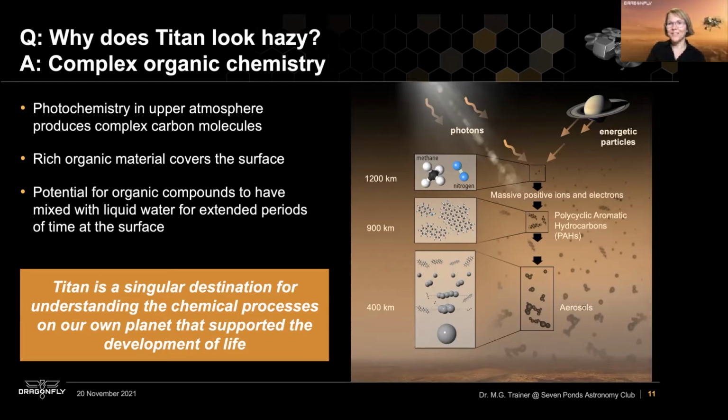But it makes Titan a really fascinating place to go because you have this complex engine of organic chemistry everywhere, right? You and I, we're all made up of complex organic chemistry. And so we know this is happening on a planetary scale. And so the question is, how far does that chemical processing get along towards maybe some kind of biochemistry, or molecules that could resemble things that could turn into biochemistry that we might recognize.